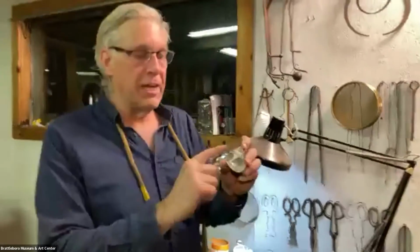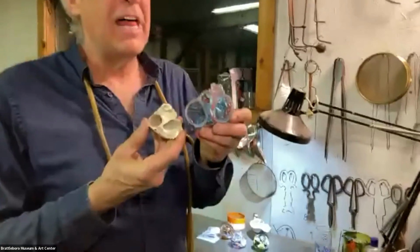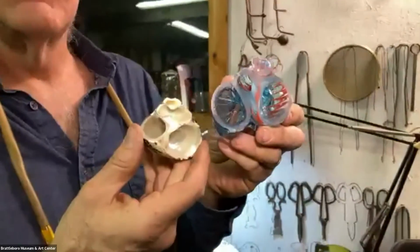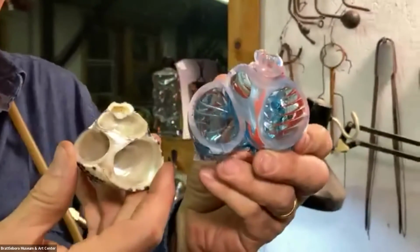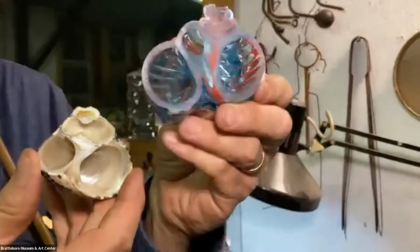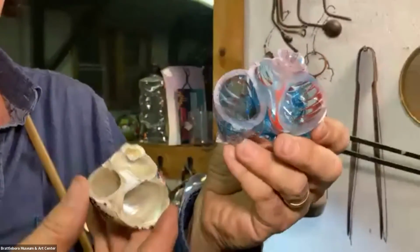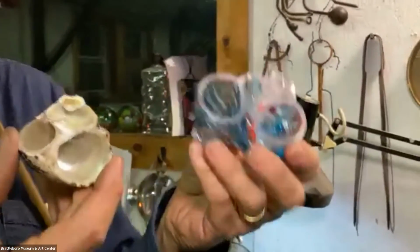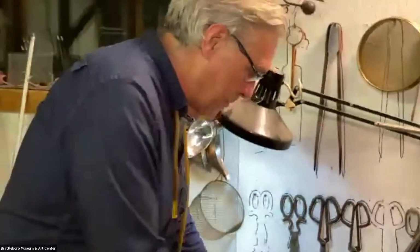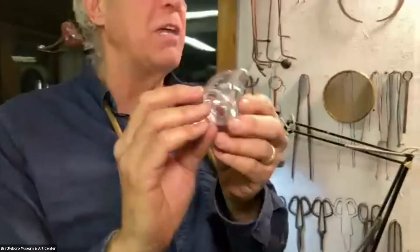When I cut the shell in half, what I realized was I was blowing the glass with the wrong spiral. 97% of the hermit crabs in the world have a right-hand spiral, only 3% have a left-hand spiral. So I was blowing these left-handed spirals, and that's why the crabs wouldn't move in. So I blew a right-handed spiral, and sure enough, the crabs moved in immediately.